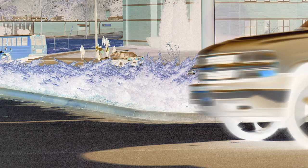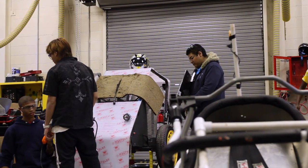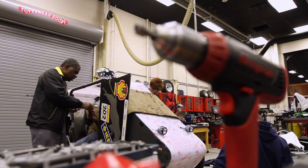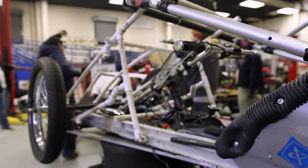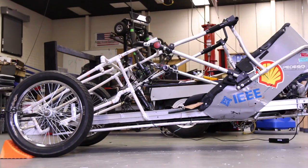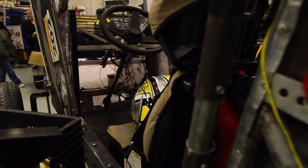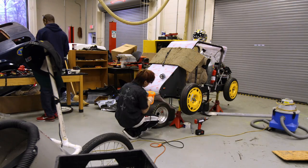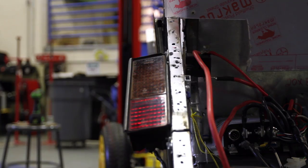These students from a deprived neighborhood of Greensboro are not only learning about future energy challenges, they're also discovering important life lessons as they build two battery electric cars from junk, a prototype and an urban concept. After 4 weeks of hard work, their vehicles are shaping up nicely. Very good, guys.